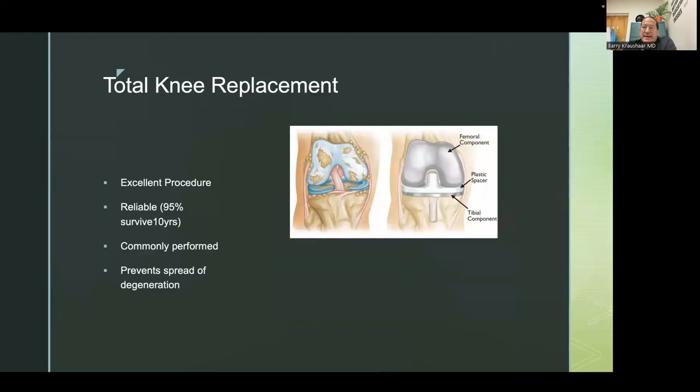It's an excellent procedure. At 10 years from now, 95% of the knee replacements I'm doing will still be in the patient if they're still walking. And those knee replacements tend to be very, very reliable. It takes the whole surface of arthritis and replaces it with metal, a special type of plastic that's very durable, and metal. It's kind of a sandwich between metal, plastic, and metal again. And we have all sorts of new techniques that are making these last longer. We think that the knee replacements we're putting into patients last easily 25 years in almost everybody, and probably are a rest of your life procedure commonly performed. And it prevents the spread of arthritis because it takes the whole arthritic section of the knee, totally replaces it.